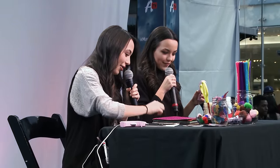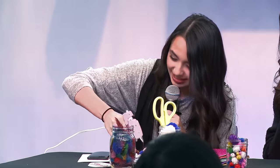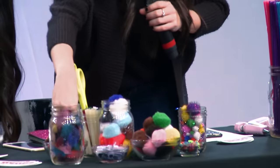Thank you! You ready? 1, 2, 3, go. Okay. I'm definitely using this. I'm just gonna glue like the whole phone case. You know? This is glitter hot glue. Ooh, feathers. I just put some feathers on there.